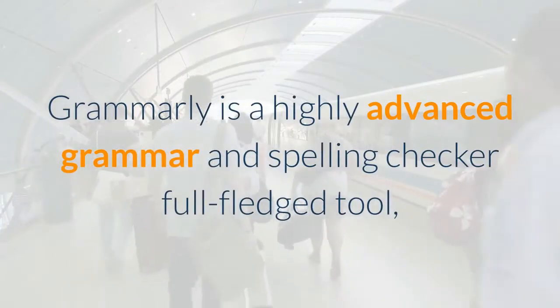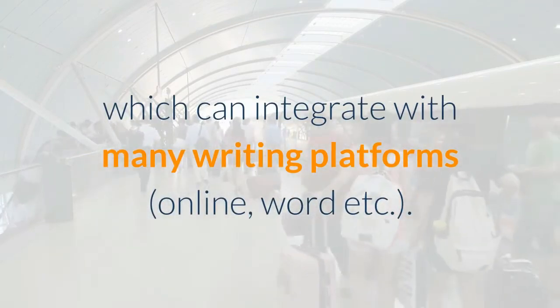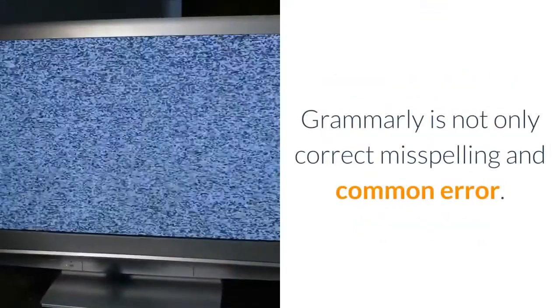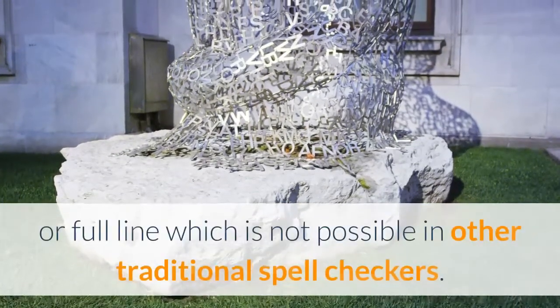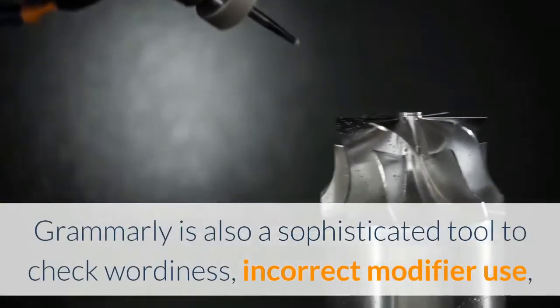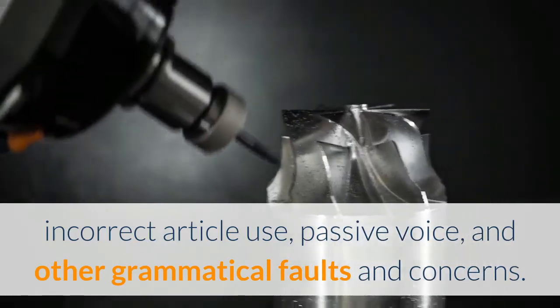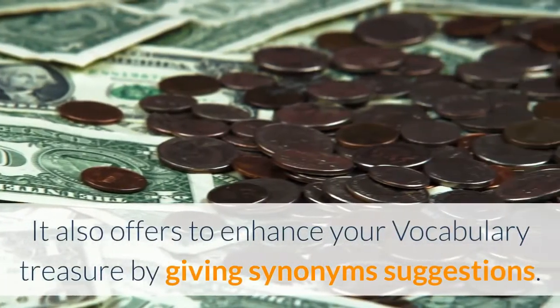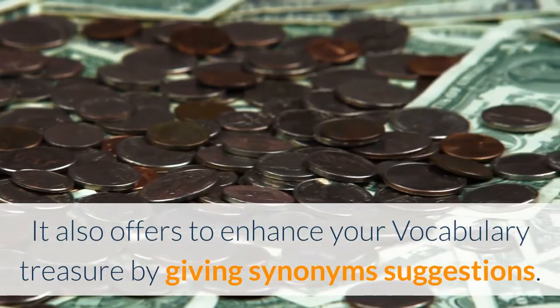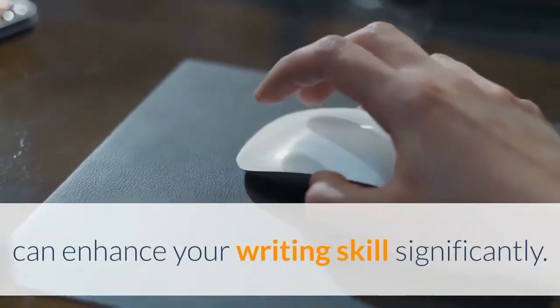Grammarly is a highly advanced, full-fledged grammar and spelling checker tool, which can integrate with many writing platforms, online, Word, etc. It can easily detect grammar errors and suggest corrections with descriptions. Grammarly not only corrects misspellings and common errors. It sensitively catches commonly confused words or full lines, which is not possible in other traditional spell checkers. Grammarly is also a sophisticated tool to check wordiness, incorrect modifier use, incorrect article use, passive voice, and other grammatical faults and concerns. It also offers to enhance your vocabulary by giving synonym suggestions. Grammarly offers suggestions, and after your acceptance by clicking, it can enhance your writing skill significantly.